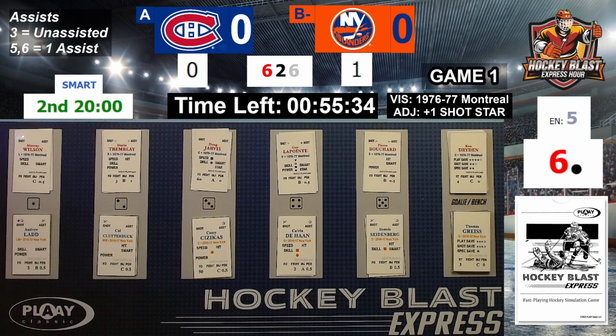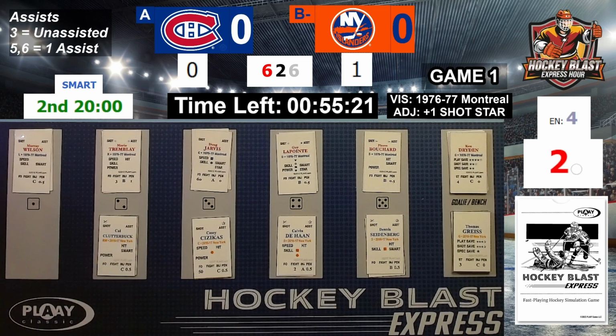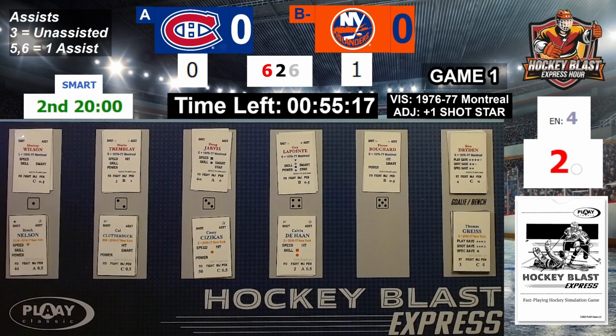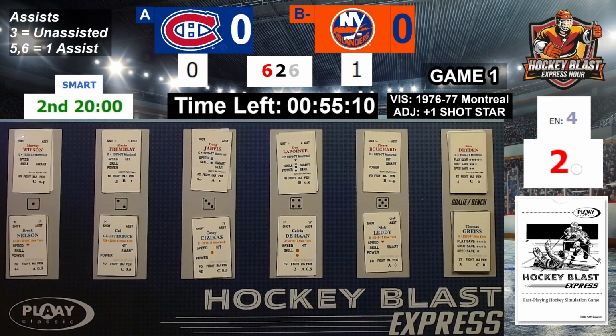Let's have the decider die decide between Cizikas or Seidenberg. It'll be Cizikas. And it will be Seidenberg. So it'll be Ladd from Seidenberg to open up the scoring here for game 1 of this time frame as the Islanders lead by a score of 1-0. And we stay put here in this segment.